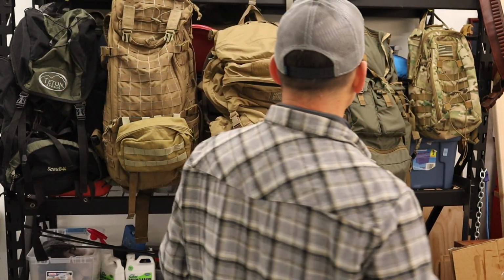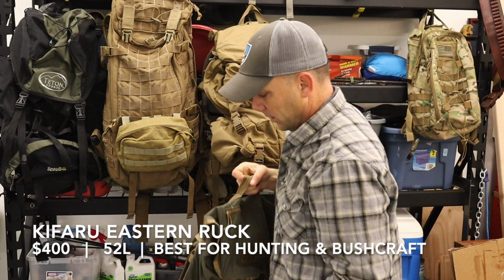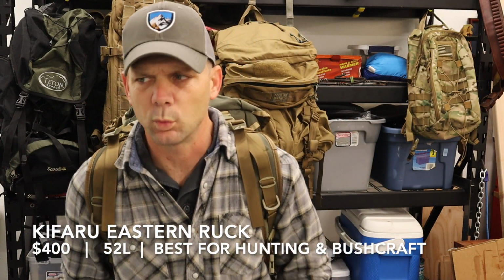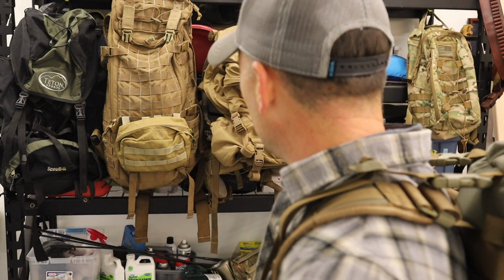Right, and last but not least is the Kifaru. This is an Eastern RUCK, and this is my new backpack. This is not their most expensive backpack, and certainly not their cheapest one. But Kifaru is going to be a little bit more of a designer, boutique brand. I hate to use those words when it comes to backpacks, but it is what it is because we're talking about something a lot more expensive. The Eastern RUCK is around 3,200 cubic inches in the main bag itself.